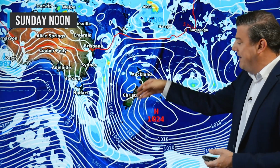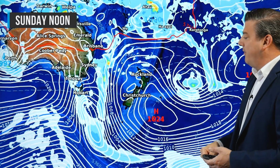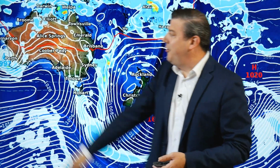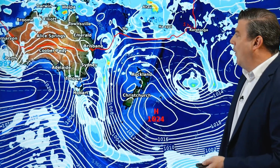Sunday's a dry day, but those winds are still the same. We've still got the nor'easters coming down through Canterbury. You've still got a light easterly at the top of New Zealand, but it is dry and calm as rainmakers continue around Aussie with an ex-cyclone coming into Perth with some rain and wind for you.